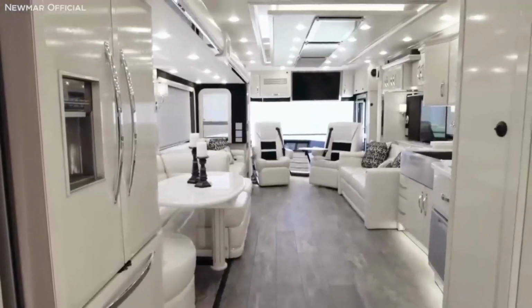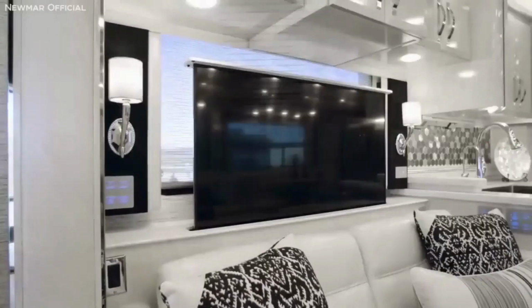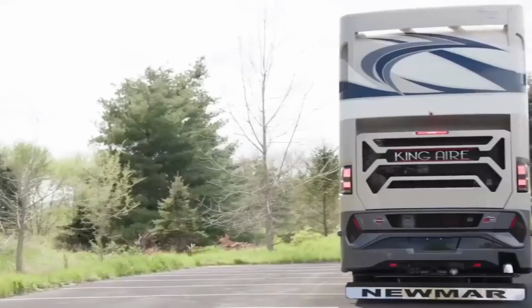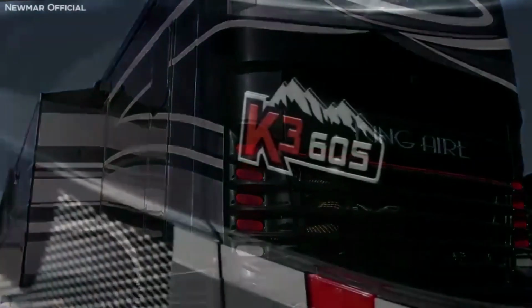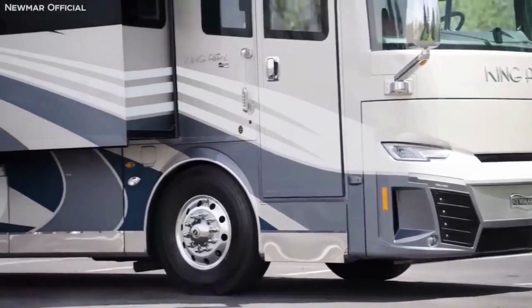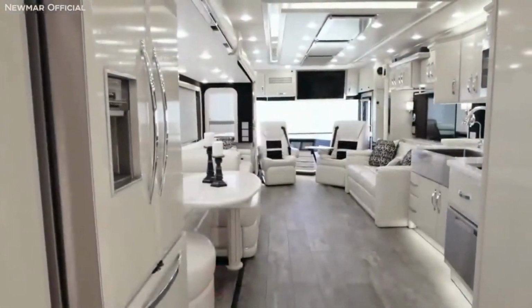And there's no shortage of technology either, because even the base model comes with a sound system consisting of dozens of speakers scattered around the entire interior space, multiple high-res televisions, and a climate-controlled bedroom. But the thing that really makes it the Air is its powertrain, which consists of a 600 HP Cummins ISX turbo engine on its custom-built Spartan K3 chassis, which makes it remarkably sporty for a vehicle of this size, all of which makes its $1 million price tag seem almost worth it.